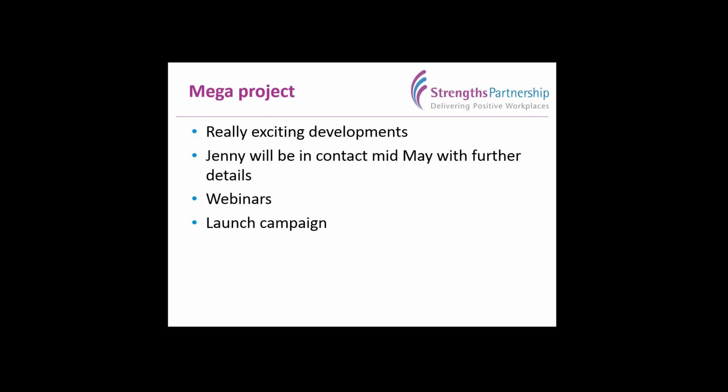And in terms of formal communications, that's going to start around mid-May. So that's going to be emails, webinars, and the key is just to get you guys up to date with the new system and the new functionality, and make sure that you're super comfortable with it when it's launched. So again, you'll find out a lot more about Mega Project in the very near future, but just some of the key points that you will be seeing in the new system.